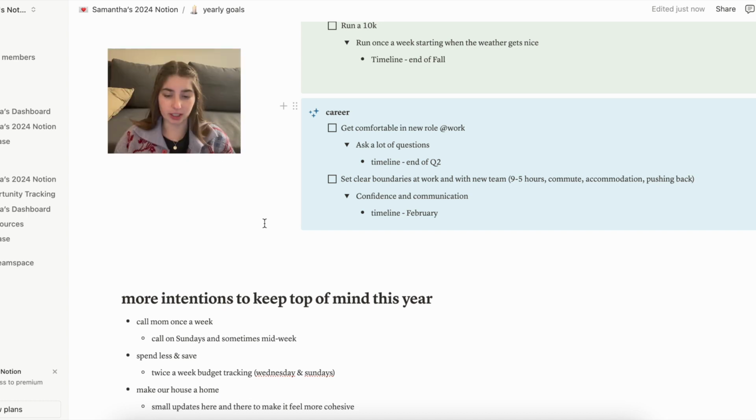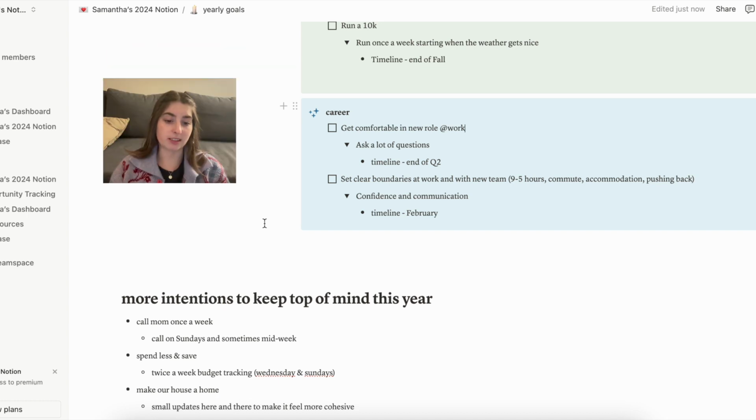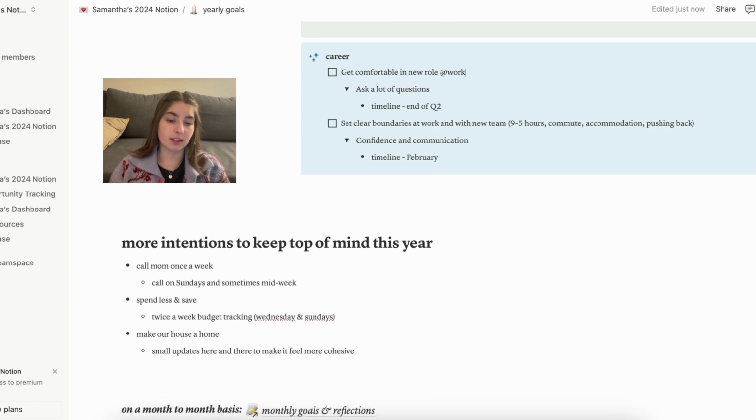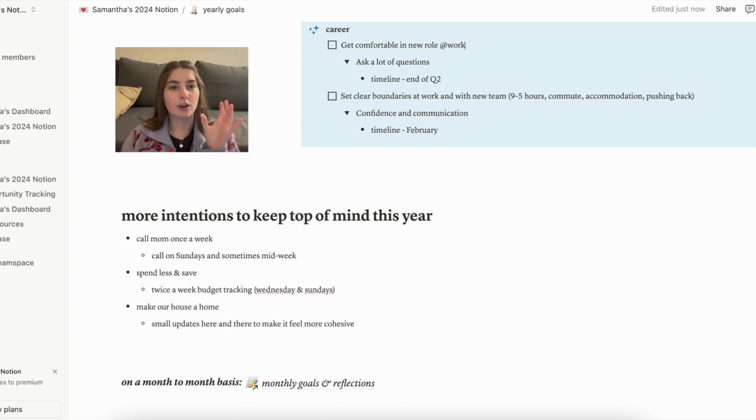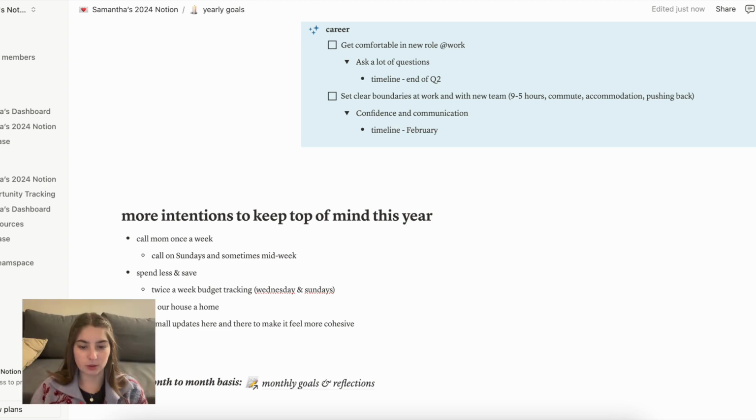I want to look at my budgeting twice. It's Wednesdays and Sundays. I typically find that I don't spend a lot during the week because when I'm seeing friends, we're not usually buying anything. And Friday through Sunday is where those things kind of pile up. So I think maybe Sundays would just be good, but just making sure that I'm keeping up on my budget. And then I really want to make our house a home, and there's just a couple updates that I think we could do to make it feel a little more cohesive to me. So those are my yearly goals.